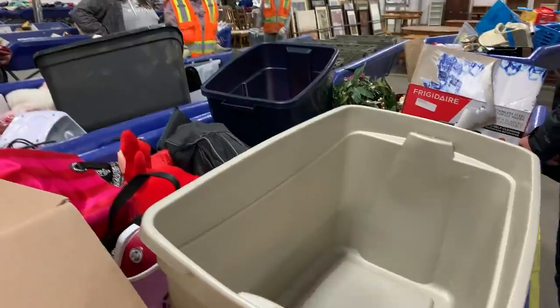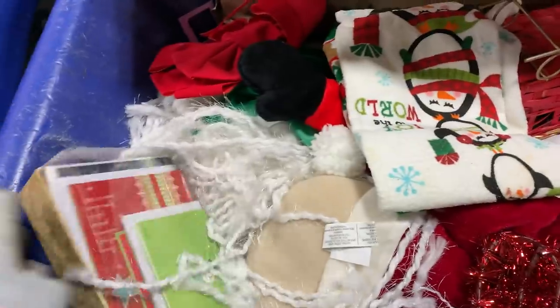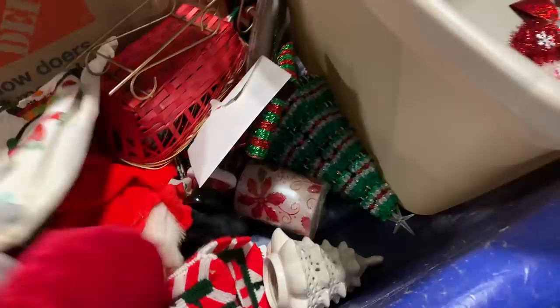They just keep it coming. Keep on moving, don't stop. Go time. We've got this Christmas collage here. Some nice Christmas cards. Nice candy cane. There's a cute little ceramic tree.